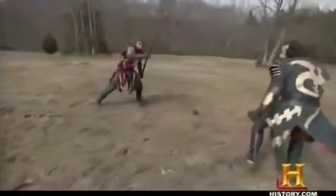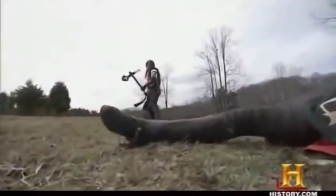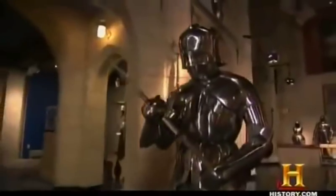Knights on foot went into battle armed with aptly named pole axes. When fighting an opponent armed with a sword, their long hafts offered an advantage in reach, but their blades would be no match for the next advance in military defense, plate armor. In response, axe makers were forced to design more specialized pole axes.